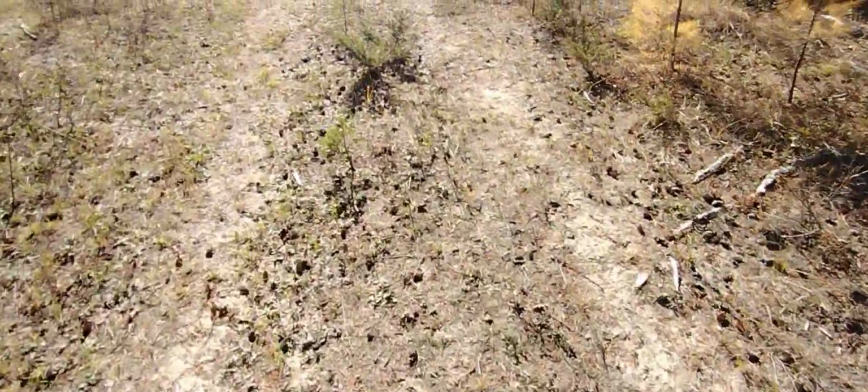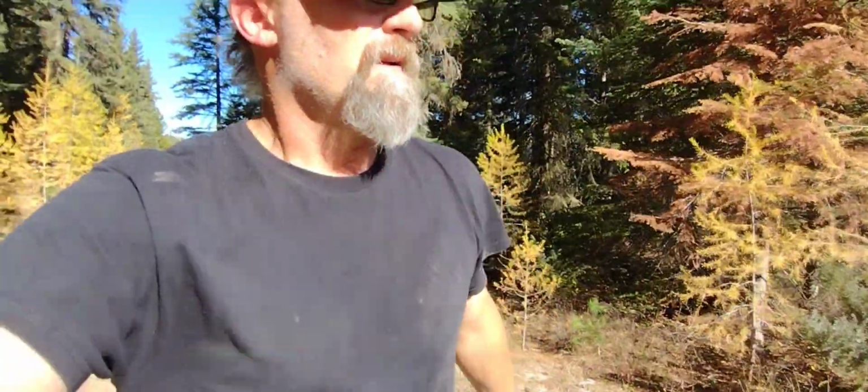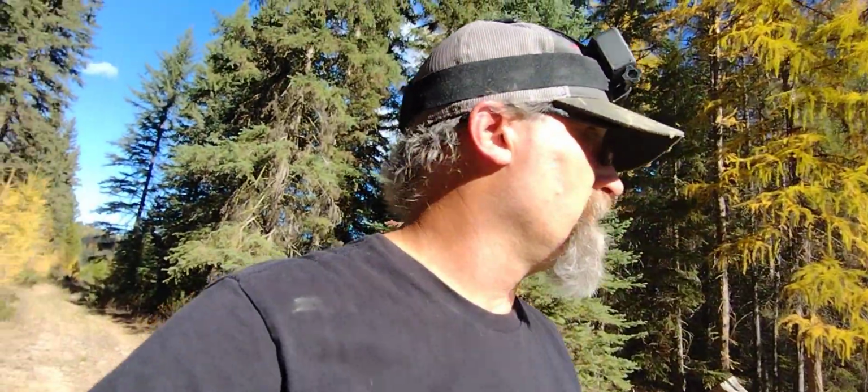so yeah, anyway, that's kind of where we're at right now. I got to get this camera back up and turned on, and then I'm gonna head back into the timber. I think I got 3 more cameras back there. I'll look at those and determine if I'm going to put any sets in there.